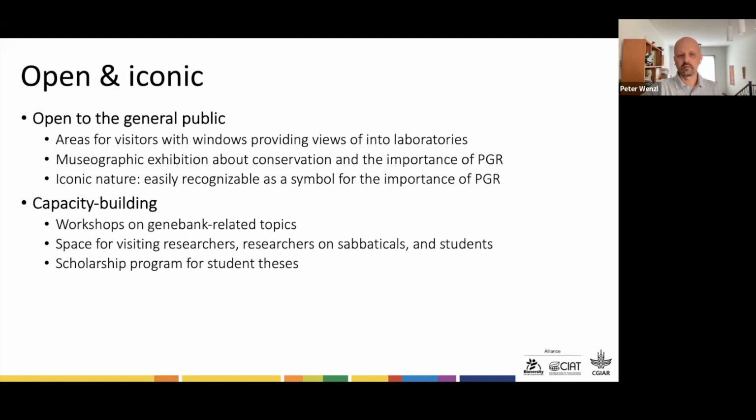And finally, the building should be open to the general public. There should be areas for visitors, ideally big windows so visitors can walk by and look into the laboratories to see what's going on. There should be a little exhibition about the conservation and importance of genetic resources. And again, it should be an iconic building. That was always one of the items on the table. And it should be providing a platform for capacity building, for visiting scientists, for students coming and doing their thesis, for scientists who want to come and join here for some time for sabbatical visits.